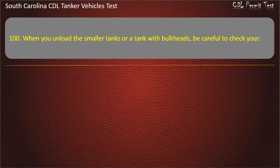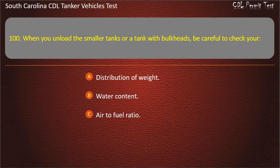Question 100. When you unload the smaller tanks or a tank with bulkheads, be careful to check your distribution of weight, water content, air to fuel ratio. Answer. Distribution of weight.